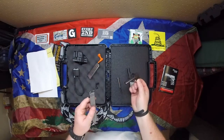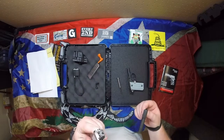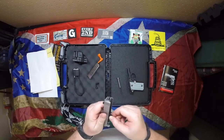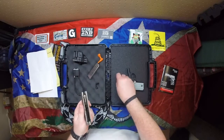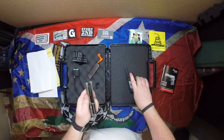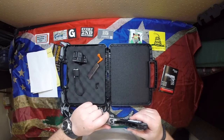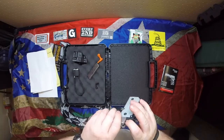Relatively short barrel for a short concealable firearm. That makes sense. A little dirty, I need to clean her up. I haven't cleaned her since I got back from the range. Goes back together easily enough. Not bad considering this is only the third time I've ever done this.